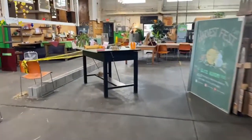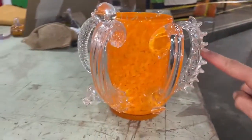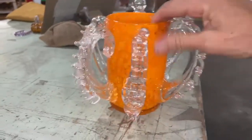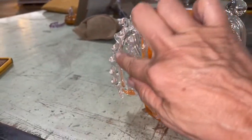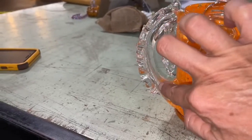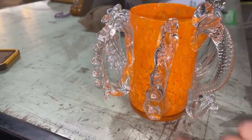Here, hang on. I've got an example over here. This is the runner bit, and you can do it with a tweezer, or a clear stamp, or a pipe. But they're runner bits that go on top of the main handle body. This one is a Rosetta. It's clear. So those are called runner bits.